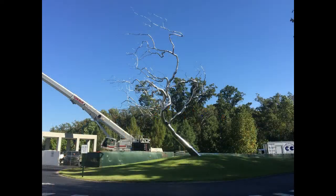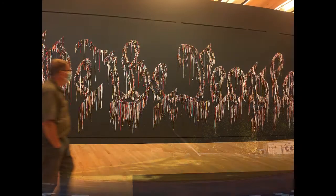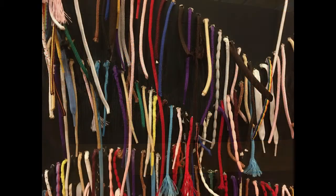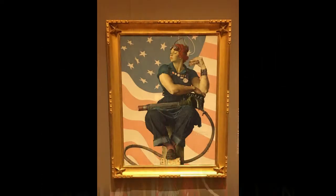Even before we got inside, we saw this lovely silver tree, similar to the one that we had seen in Kansas City. I never did find out who the artist was. As we walked in, we saw this We the People display, and as we got closer, we realized that it was made up of cords. There's an amazing diversity of art here, from classical to pop to very modern.